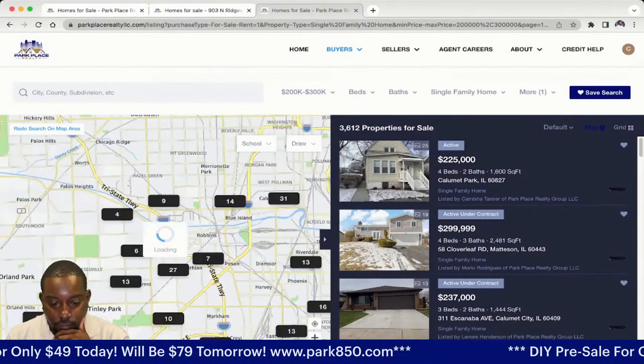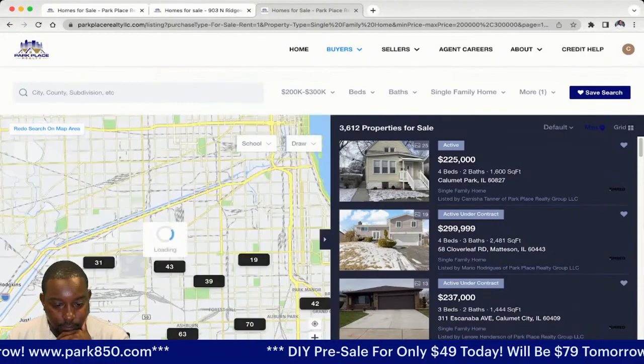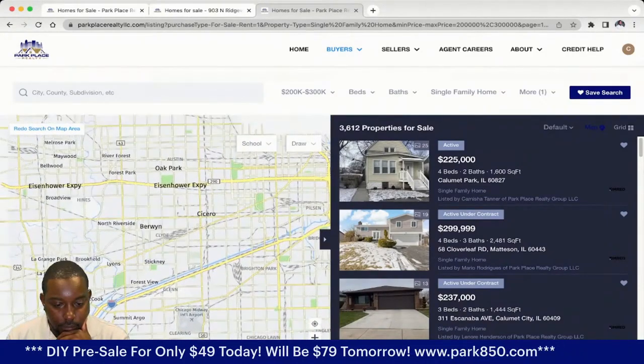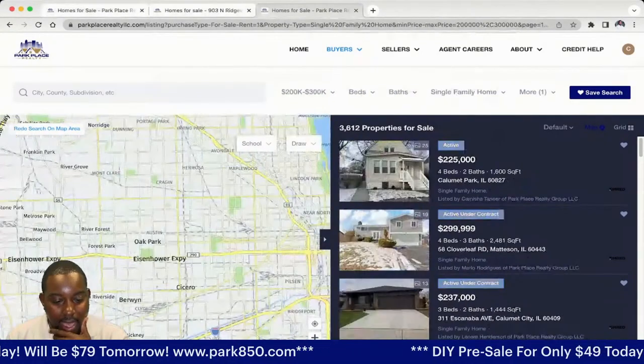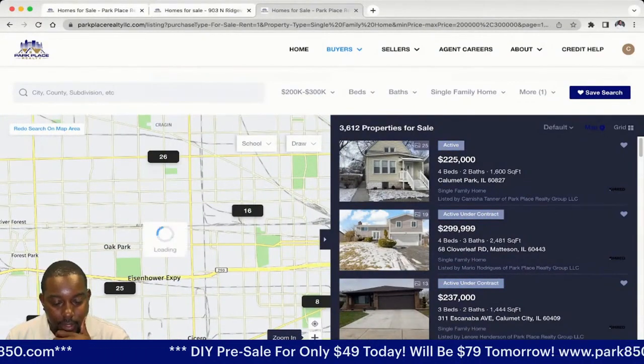Okay. Let's see what we got. Okay. Now, where are we at again? We are on Chicago Avenue and Hamlin. Let's get there. Let's get there.